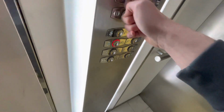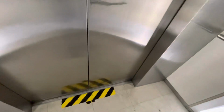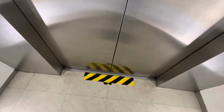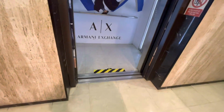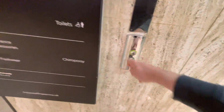Let's go to third floor and close these doors. And what we'll do, we'll swap elevators. So here we are on the third floor level. We'll swap elevators here. We'll go in the other lift. So there's the other lift. Now we'll call this next one up. That one's broken, so I'm going to call this one here.